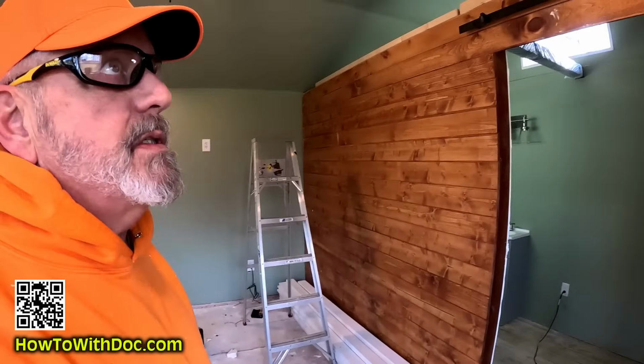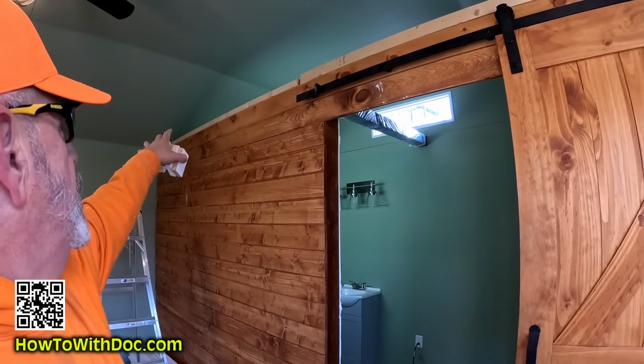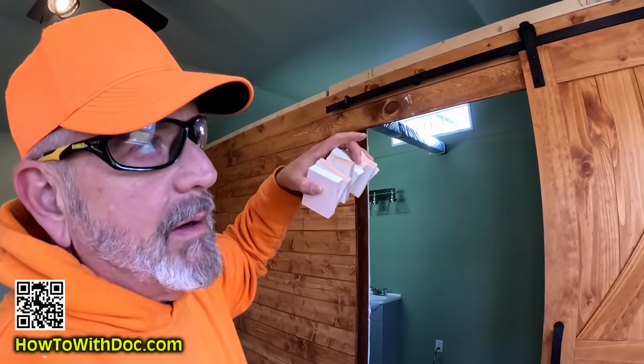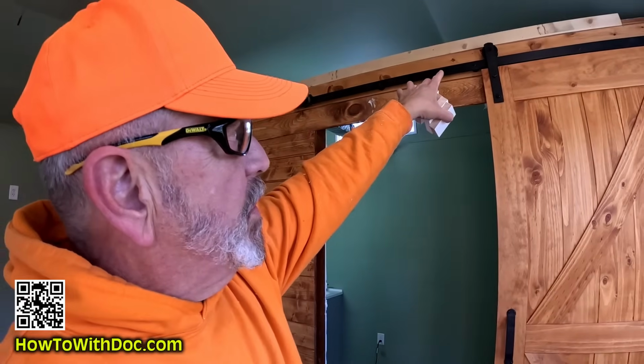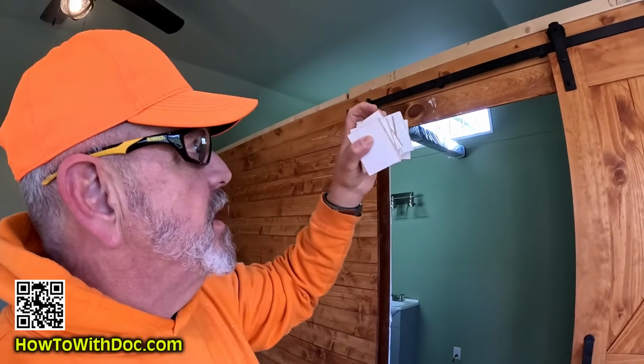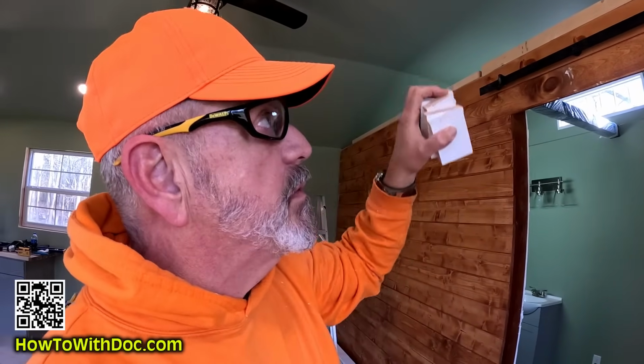All right, so I know this doesn't look pretty, but basically I've ripped an extra piece of that tongue and groove to extend that wall up, because if I put that beam above these rollers, it's gonna wanna roll backwards. So I put those up, and then I'm gonna nail these blocks behind them on the 2x4 to keep them from rolling over.